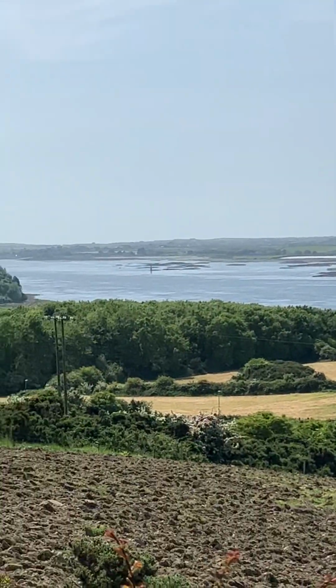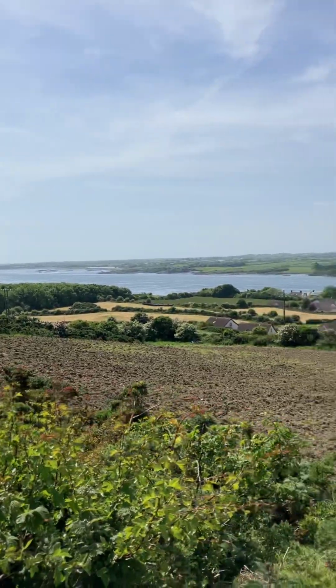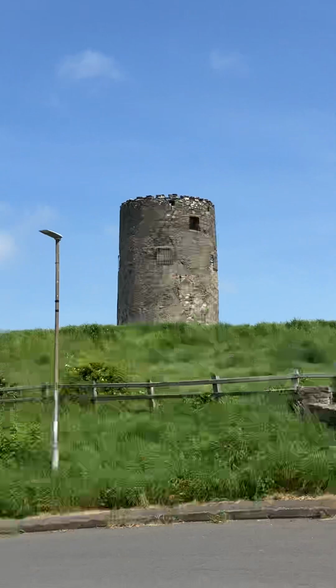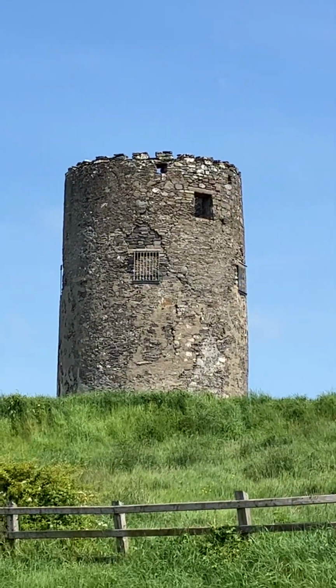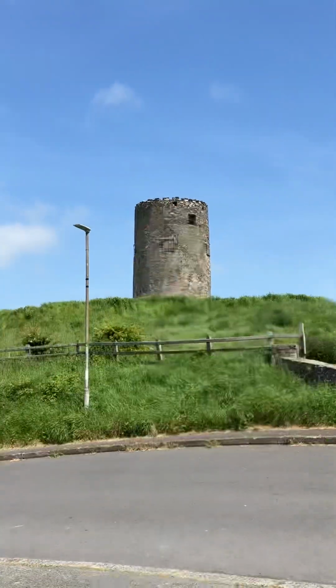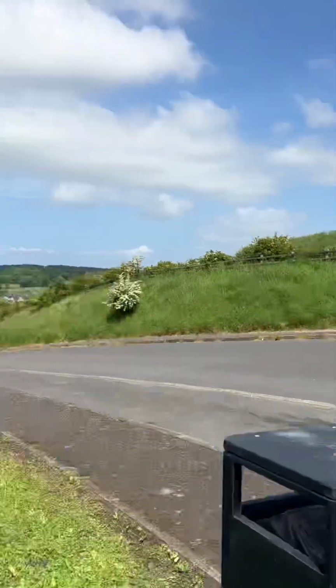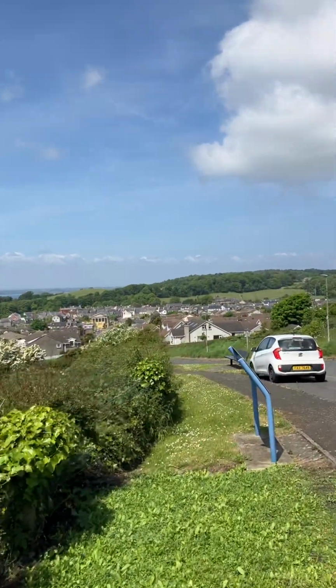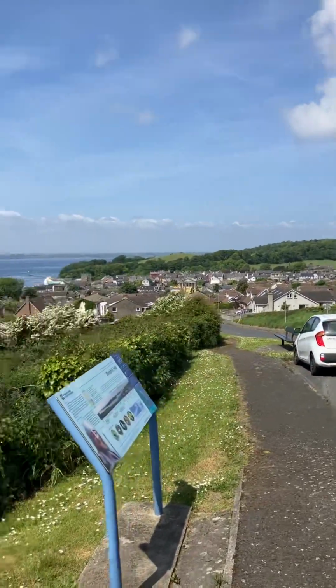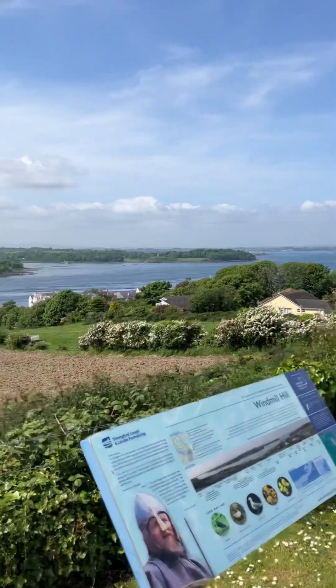But we're not here for the view, even though it is beautiful. What we're here for is this, because this is what's left of the windmill up at Windmill Hill in Portaferry in County Down. There's a wee bit of information here on the windmill, so I'm going to take the time to read it out to you, and then we'll mosey on up and have a wee look.